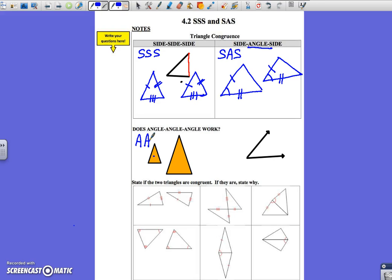That proves that they're similar. But does angle, angle, angle work as far as congruence? And the answer is absolutely not. So let's take a look here at the bottom, and let's look at these triangles and see if we have enough to prove that these triangles are congruent to each other.